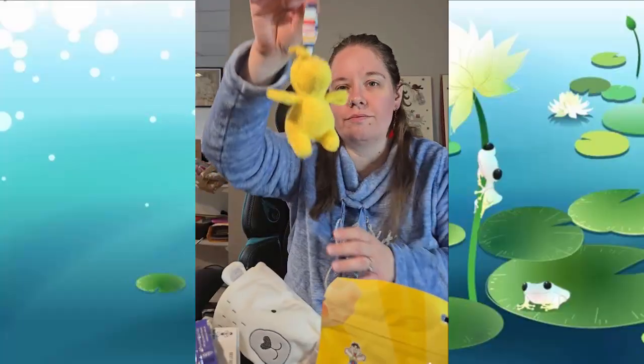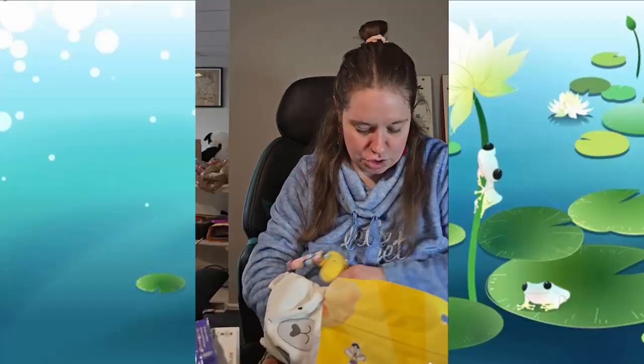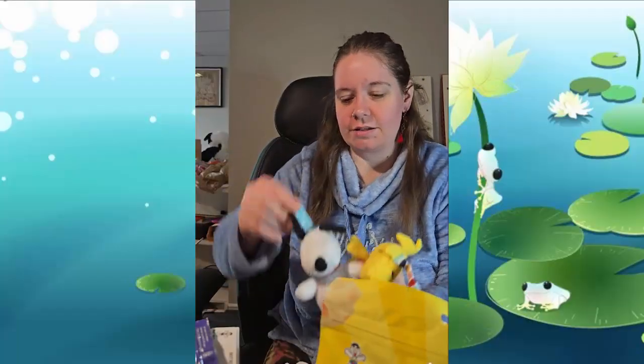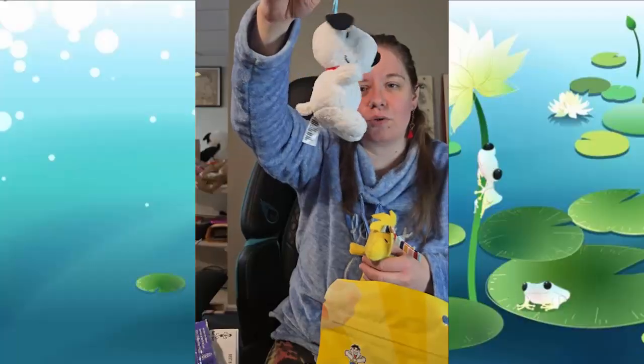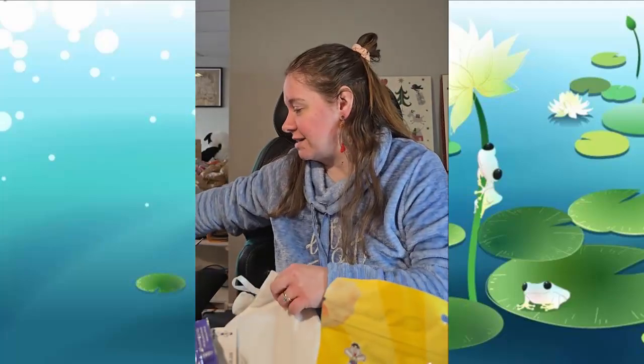There's this little jingly Woodstock here. And there is a Snoopy to match. Somewhere. Oh, there he is. Snoopy to match. He's very cute. And Puffy. So she's going to get loaded up on Snoopy right now, because it seems to be one of the few things that she's really excited about.